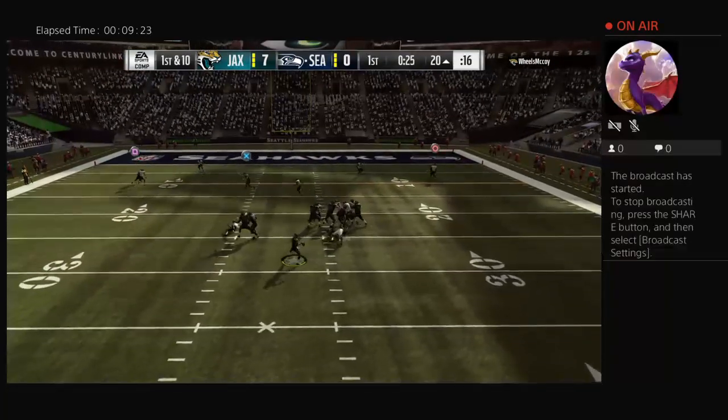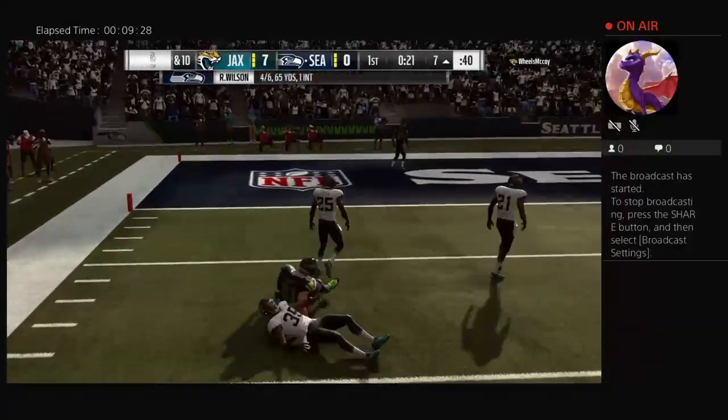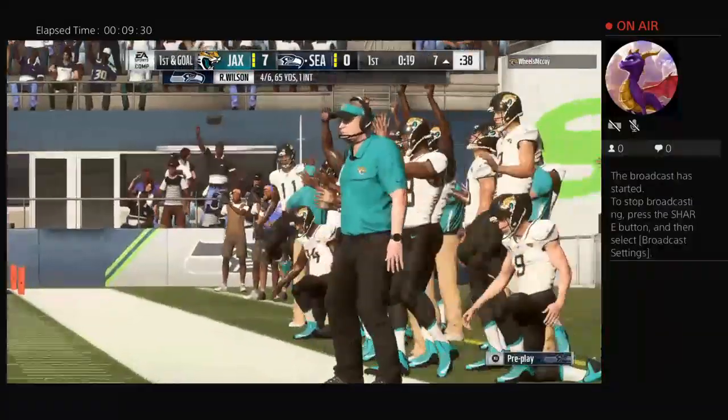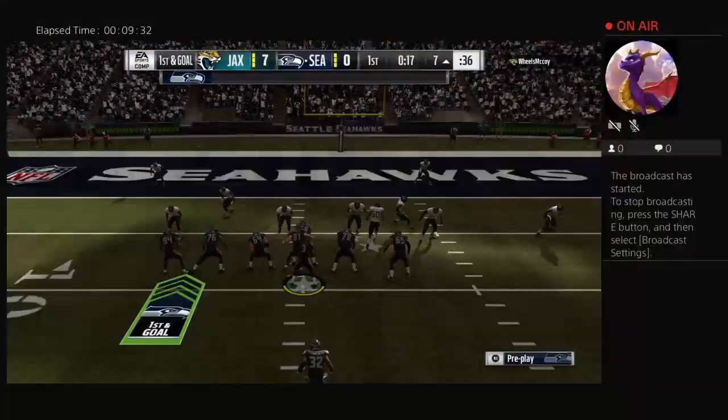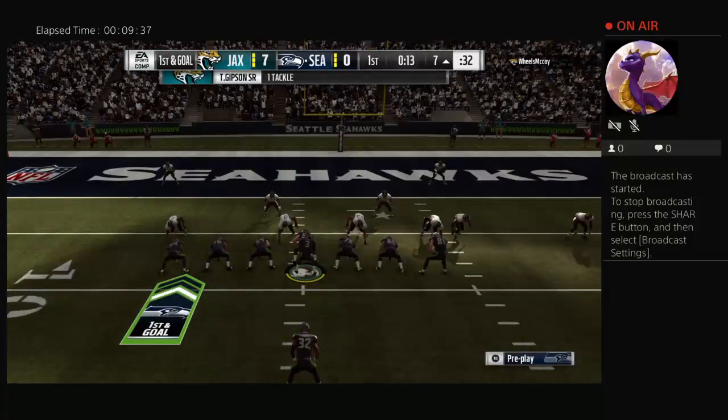Inside the red zone here. They'll look to throw. Oh, he's got him wide open, complete. And brought down, but not before they get it inside the 10 to the 7. Another nice gain, 13 yards that time, and another 1st down.